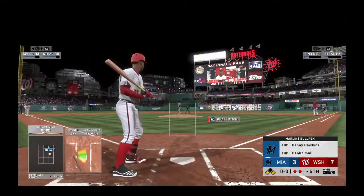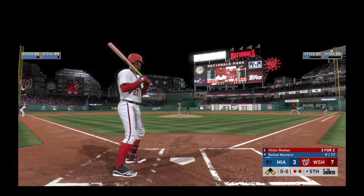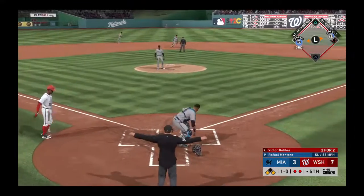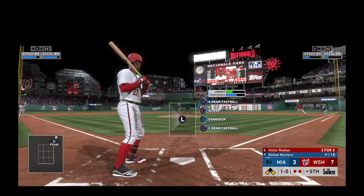Digging in, Victor Robles. He's got a chance to add on to what's already been a big inning for them. Yeah, two on here and three on the board already. They've absolutely come out and forced the issue this inning. Matt, a hit here could really fire up that dugout. Runners on first and third, two away.